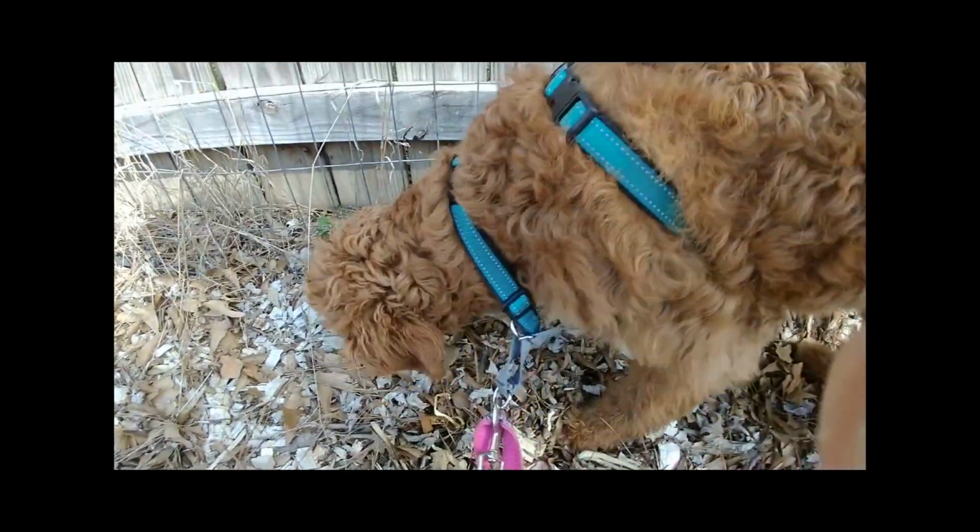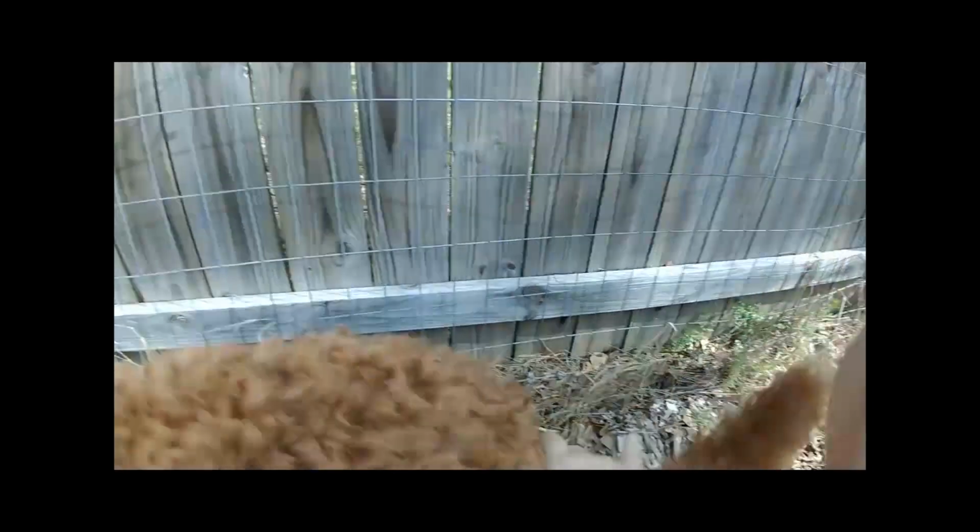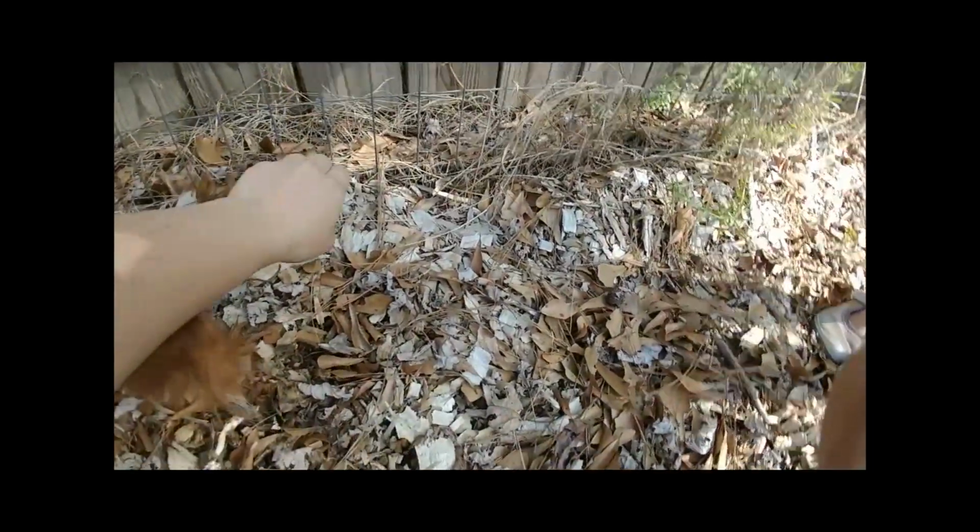Elisar, hi. Can you scoot this way? Well, that was a good vine.